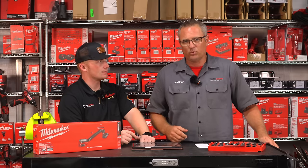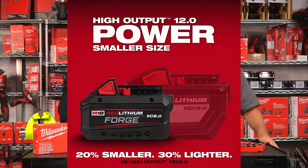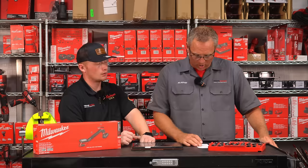Some of the stats of the 8.0 Forge battery, we're gonna throw right up here on the screen. It's 20% smaller than the previous 8.0 battery. It's 30% lighter than the 8.0 battery. Provides up to 50% more power than the previous 8.0 battery. And it is also a patented battery. And I'm gonna come back into screen here.